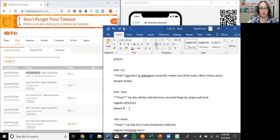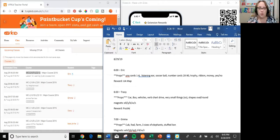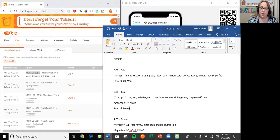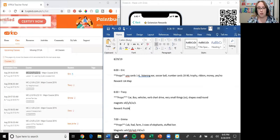For Tracy, I'm going to do the puzzle. And I'll put a link in the comments. I did a whole video on how to use these puzzles in lessons. So I'll put a link to that in the comments of this video if you're interested in seeing how I'm going to use a puzzle in class.